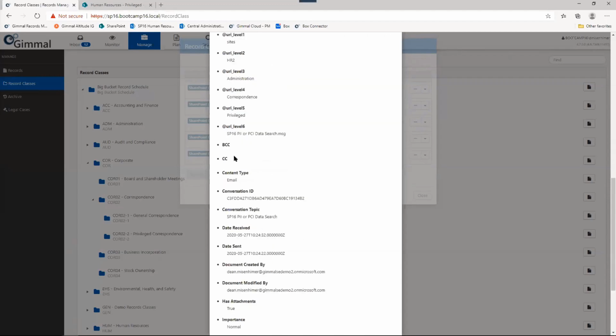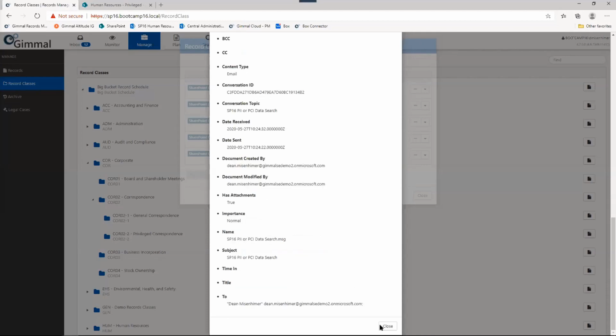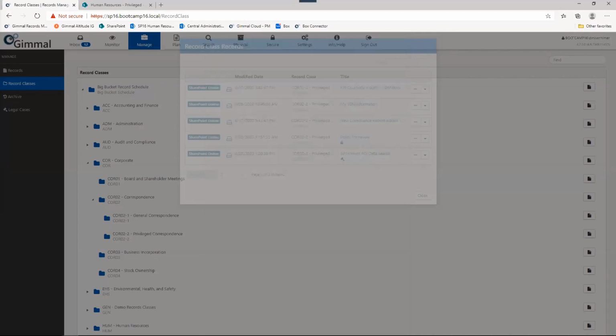And now all of that metadata that Repstor has populated for us and captured, we have all of that information available to us. So now we can do things like use the date received to trigger the retention. We can use the importance to decide whether or not the record needs to be declared and locked. Right? We can use all of this different information to control how our record is managed in SharePoint.